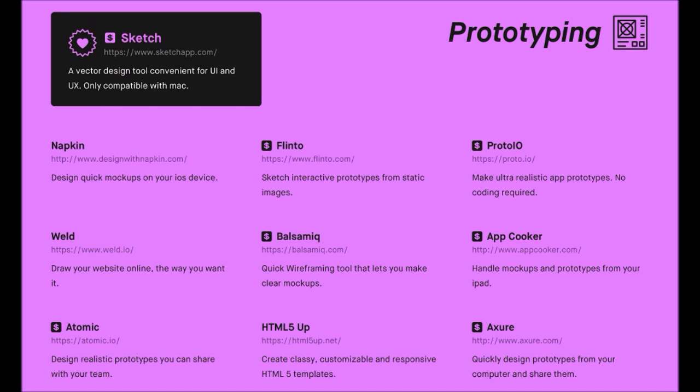We got Blasamic. Blasamic is a quick wireframing tool that lets you make clear mock-ups. Blasamic.com is the website. It's paid.